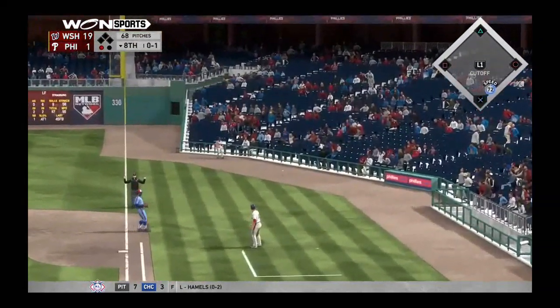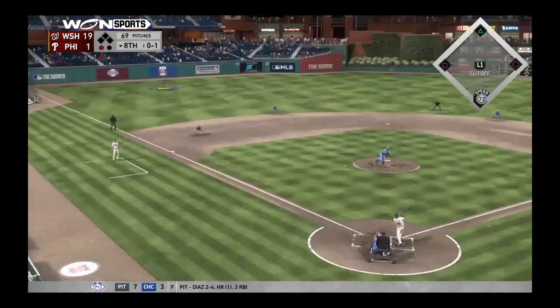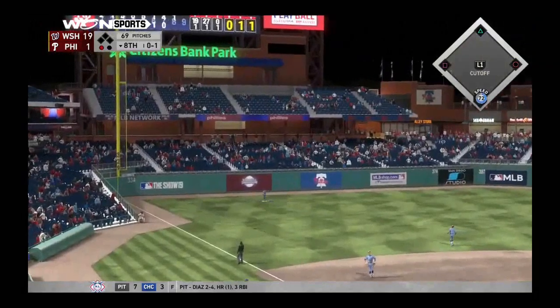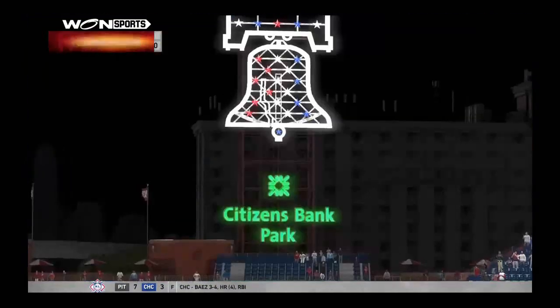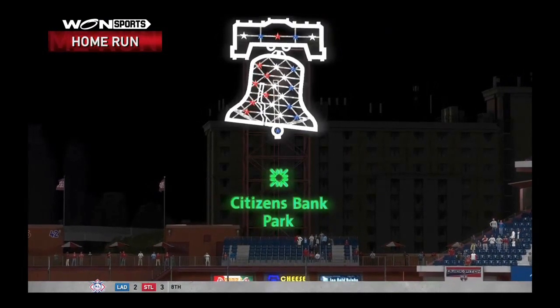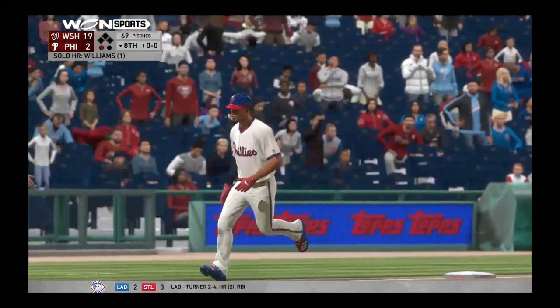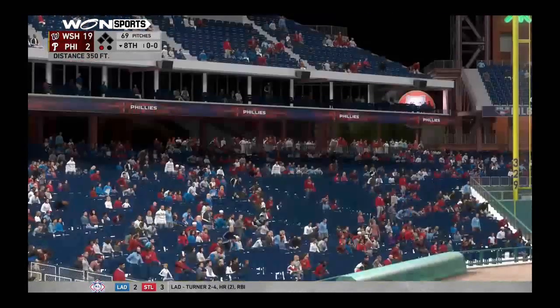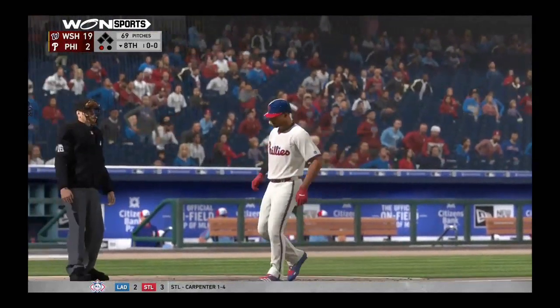Fouled away, strike one. Phillies with 1 run and 1 hit. That's been it. And that could be number 2. Down the left field line. It is gone. Off the foul pole near the 329 number. A solo bomb, a line drive shot by Williams. His first home run of the year, and it's a 19-2 Expo lead.